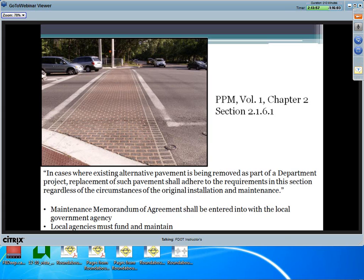So as you look at this text in quotes here, it states, in cases where alternative pavement is being removed as part of a department project, replacement of such pavement shall adhere to the requirements in this section, regardless of the circumstances of the original installation and maintenance. And so just because the local agency hasn't been maintaining it in the past doesn't mean that the department is going to pay for the replacement and continue to maintain it. And so the maintenance agreement will be required, and the local agencies have to fund and maintain the alternative pavement in every case from now on.